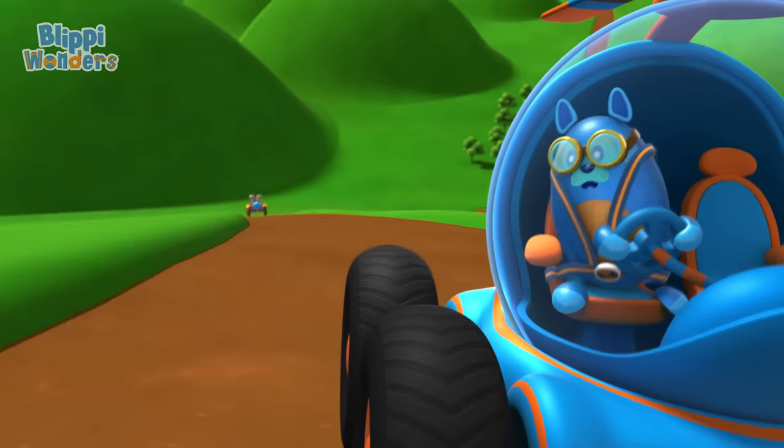Yeah, you're right, Tabs. There is only one way to find out. I need to build a sandcastle of my own. I'm gonna need the excavator arm and spider legs. Excavator arm, spider legs, confirmed. Activate Blippi Station.